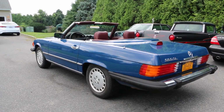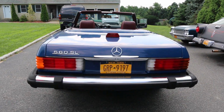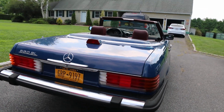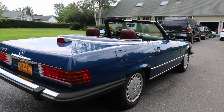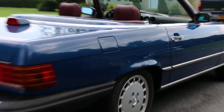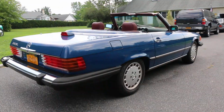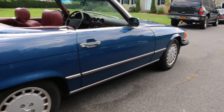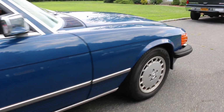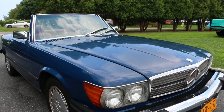Drive her anywhere. Dark blue, burgundy interior. Timing chain was just done. Converted to R134, so it's got the newer style air conditioning in it, which is good. Custom sound system. Yeah, I just spent $1,500 on a stereo on this. Nice. So you've got a custom compass in there as well.